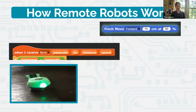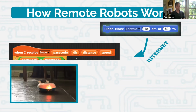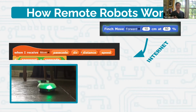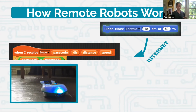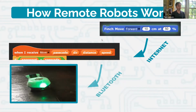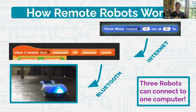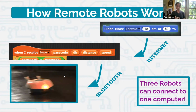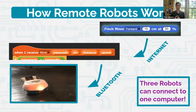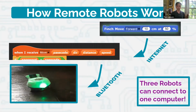When somebody clicks on that block, that client file sends a message through the NetsBlox cloud to the server file that I am running here with me. That server file is directly controlling the robot. So once my server file receives a message from the client file, it then sends a command over Bluetooth to move my Finch robot or my Hummingbird robot. You can have up to 3 robots connected to one computer. In practice, we've seen setups with 1 robot, we've seen setups with 3, and then multiples of 3 is typically what we've seen.